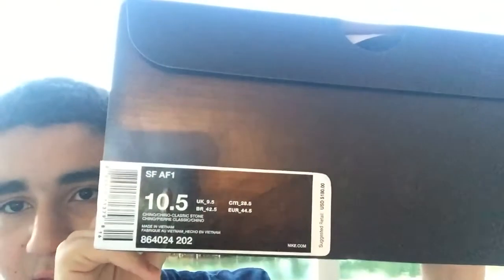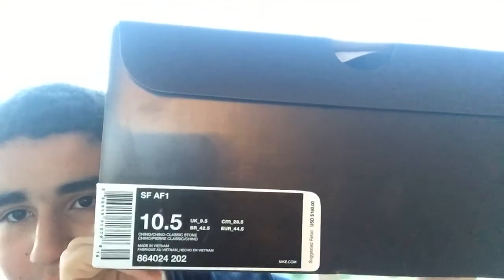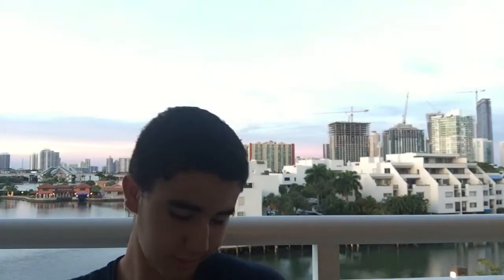And at the tag it says SF AF1 size 10.5. The colorway on these is Chino, Classic Stone and Chino, as you can see right there. Retail price was $180. I mean, the other ones retailed for $160, but these are a dope pickup in my opinion. I really wanted this shoe, so yeah.